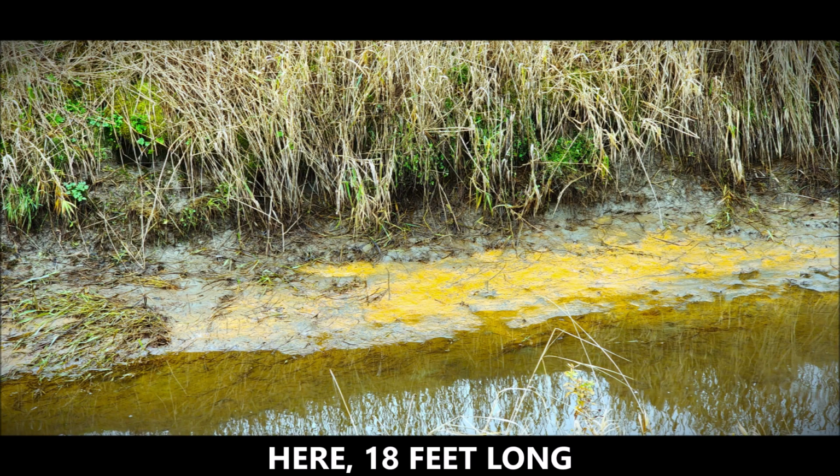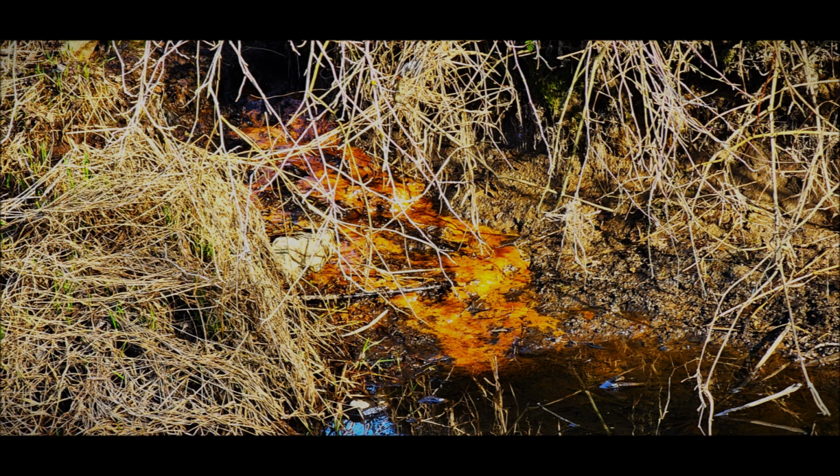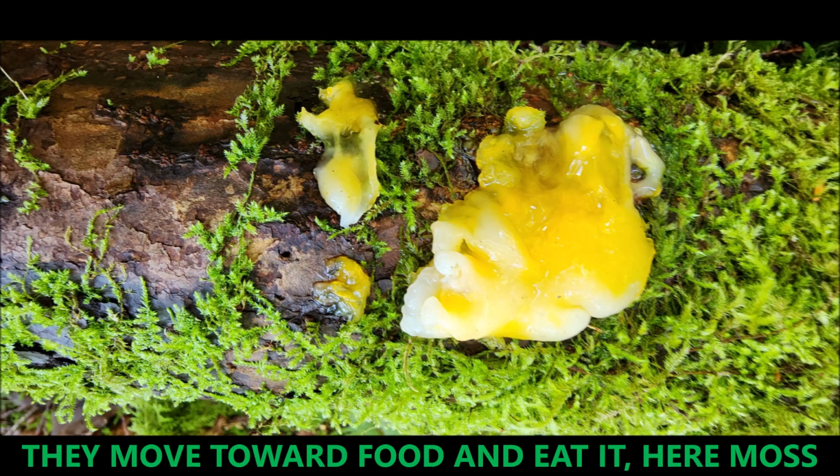And here's another one, 18 feet long on the shore of this little stream. Here's one 27 feet long on another stream, flowing into the stream. And here it is without the markers. These can move towards food and eat it. Here they're eating the moss.